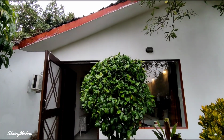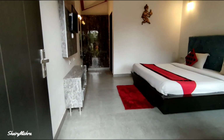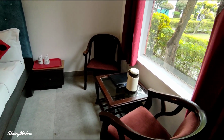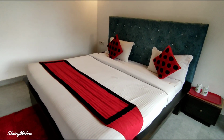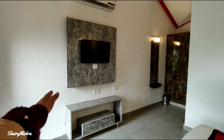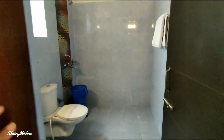The cottages here are very cute. Let me show you inside. So this one here is one of the deluxe cottages, and as we move inside, the first thing that we notice is the furniture. There's this double bed with the regular side table. Moving on, we have the TV unit right there. That's the cupboard and the dressing area, and here is the washroom.